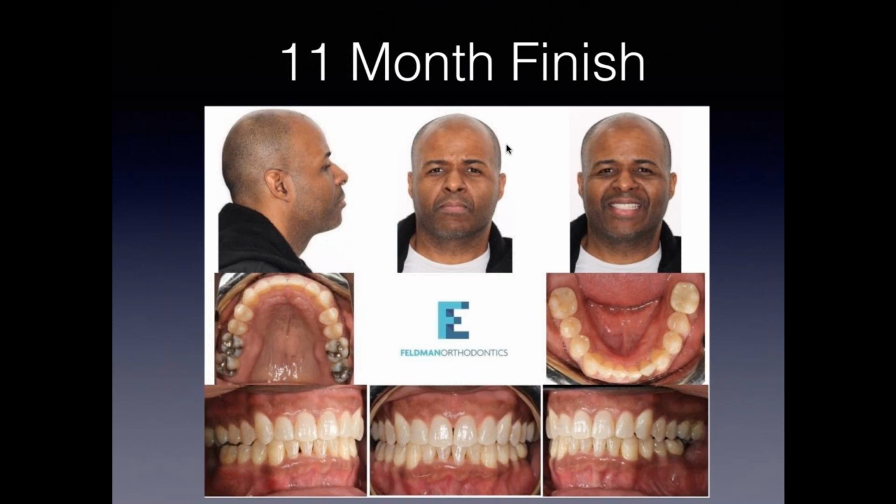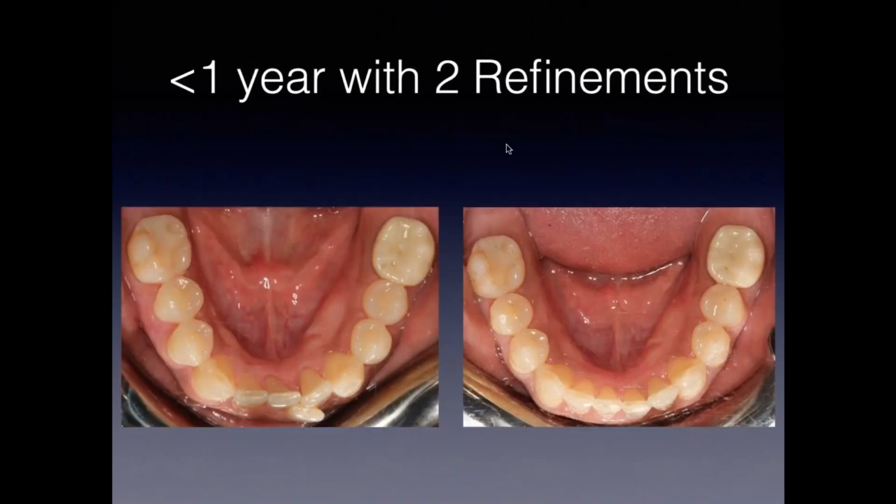So this is the crowding case. So yeah, in less than a year with 2 refinements, this is the end result. So we had about 6 to 7 millimeters of crowding on the lower arch that was resolved in 11 months.